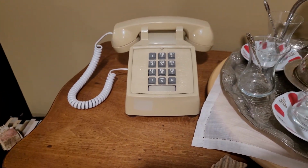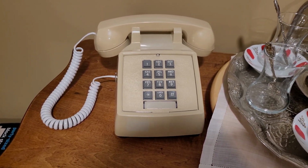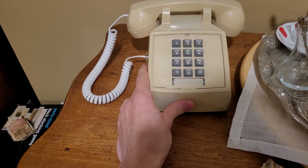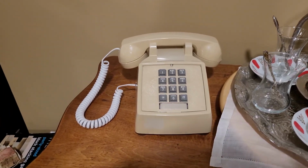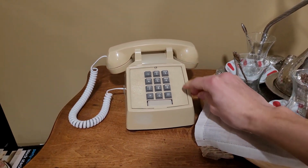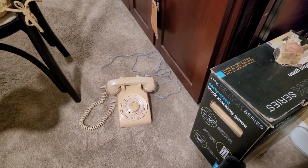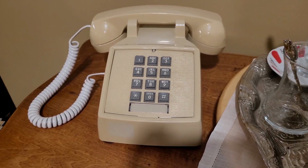As you can see, the story of this phone is different. This was from a relative within my family, and this phone had been used for a while, from 1984 up until the mid-2000s maybe, and it definitely has a lot closer of a relationship to me as opposed to the Model 500 down there, which I got from an antique shop in Frederick. This is from my relatives.